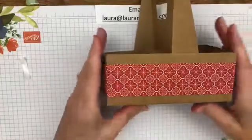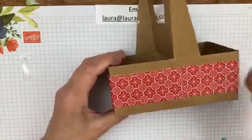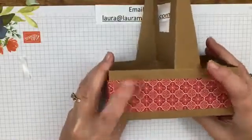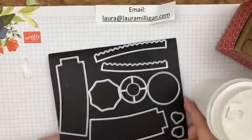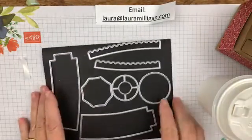And I'm going to make this the front of my box because I don't really want that seam there. So that'll be in the back. So there's the front of my box. And then I'm going to take a coffee cup. And let me just bring in, these are not even all of the dies that come with this Warm Hugs bundle. That's the name of these dies.